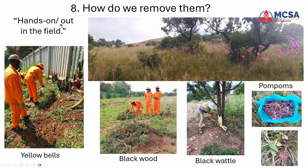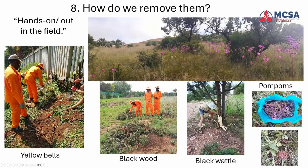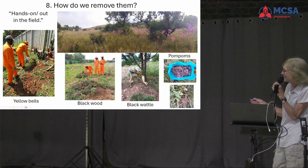So it's in the field. No lectures and things like that. We go out in the field and we work with the workers or the city parks or with the community, whoever can work with us. And we physically work on the various plants and take them out manually, as much as possible. This is yellow bells. Yellow bells is really difficult. We did not succeed there.